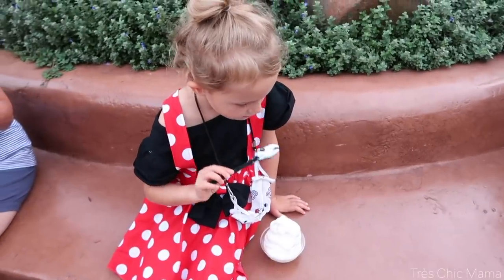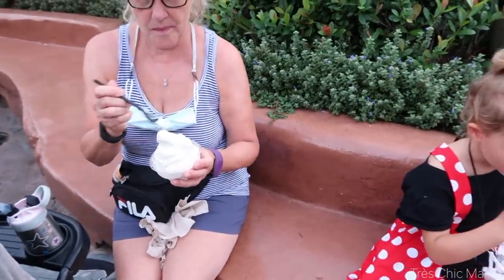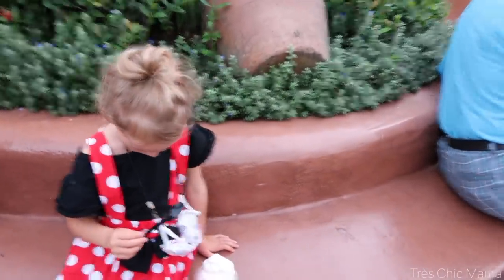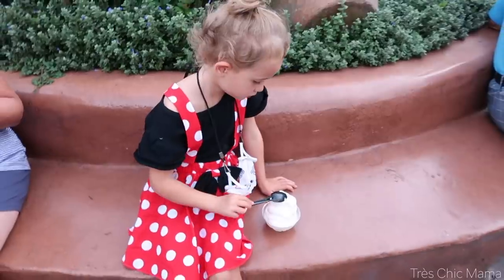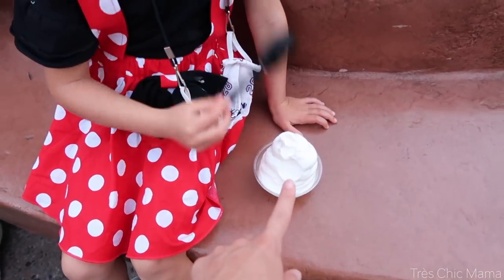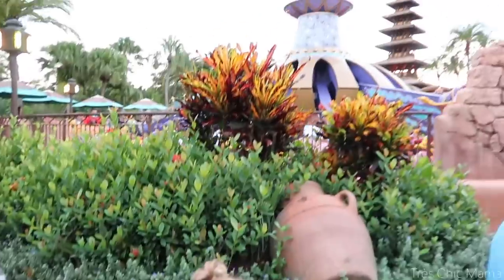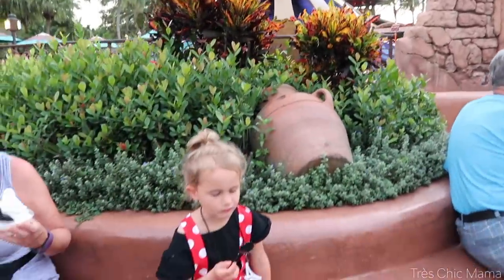Okay, I love this coconut Sydney and my mom just got, and I stole a bite. Oh, we're making messes. It's delicious, and I think you could swirl coconut with the regular pineapple Dole Whip and it would be heaven. So good. Got a little seat over here next to Aladdin.